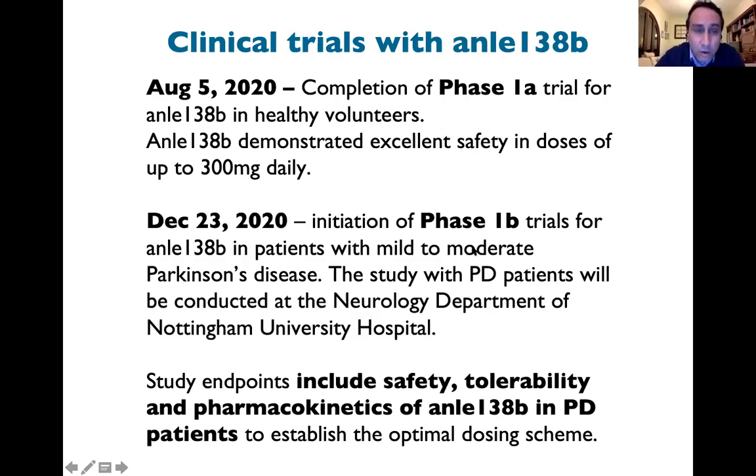So in August of last year, this compound, One Triad, was given to people for the first time. It's called the phase 1 trial. There are three: phase 1, phase 2, and phase 3. You start with phase 1, then go into phase 2, and then phase 3. If your compound passes all these tests, then finally you have a chance to actually give the medicine to patients.